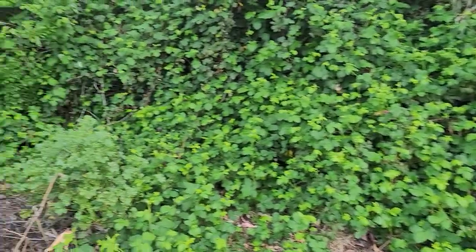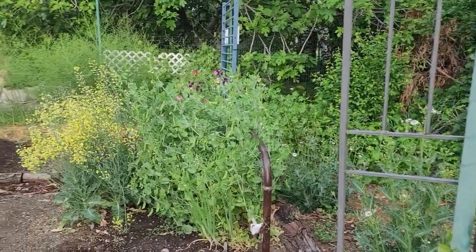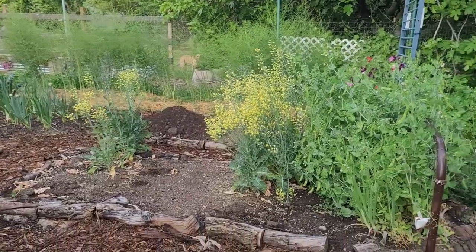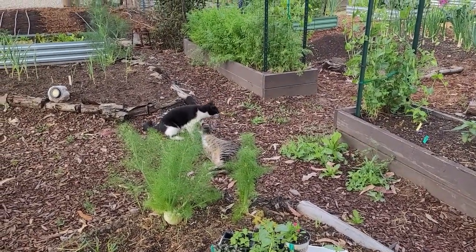Anyway, that's the berries, and then we have some wild stuff over here in this corner. This is getting really wild. We've had such a wet winter that just everything is just flourishing. It's wonderful. And there's the cats playing over there. They're pouncing on each other and having fun.